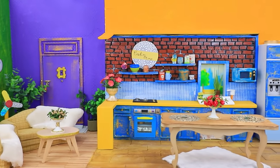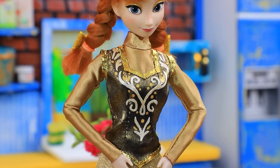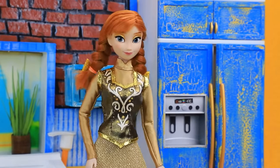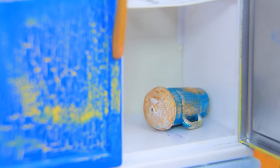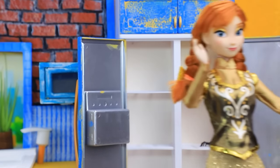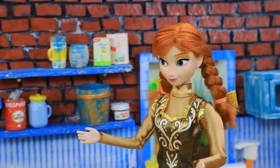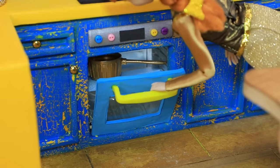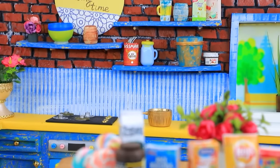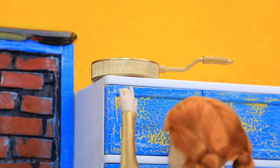Anna came to the kitchen for a snack. I'm hungry. Maybe there are delicious treats in the fridge? Oh, it's empty. Time to go shopping. Anna returned with full bags. Let's start cooking. But where are my utensils? A saucepan is here. Oh, what else? How did my pan end up in the fridge?